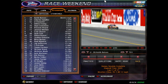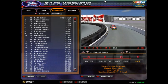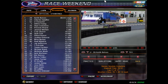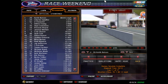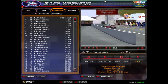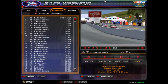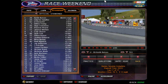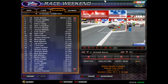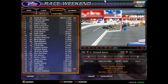Rest of the finishing order for you: Joshua Osborne comes home 11th, 12th to Mike Becker, 13th Paul Minnick, Jay Jefferson 14th, 15th to Jonathan Zorlin, 16th Johnny Gardner, 17th will go to William Brock, 18th to Nicholas Wade, 19th will go to Kyle Matthews as he made his way up from 36th to 19th throughout the entire race. Just imagine if that pit stop had not happened for him and Jesse Turner. Turner gets stuck finishing 22nd. Keith Batson was 20th. Becca Tellier was 21st.